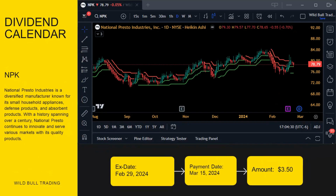Moving on to the next one. The next one is NPK, National Presto Industries. It's a diversified manufacturer of small household appliances, and the ex-date for this company is February 29. Payment date is March 15 days after, and the dividend amount is $3.50.